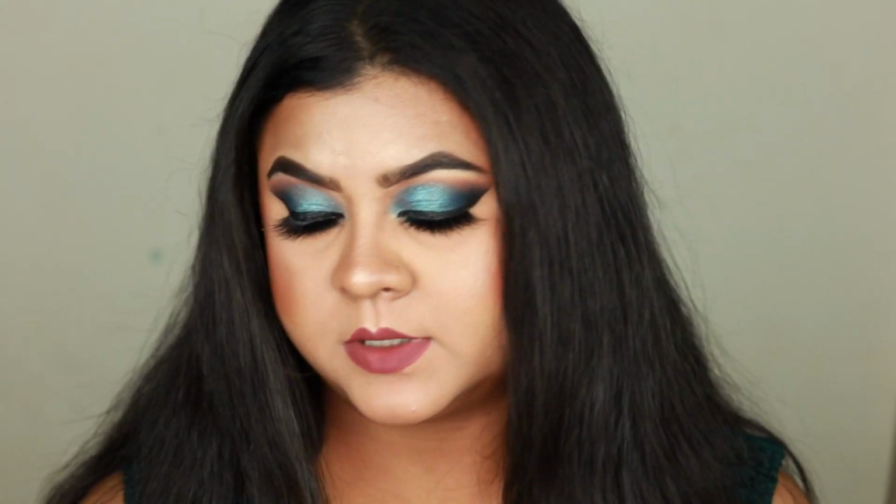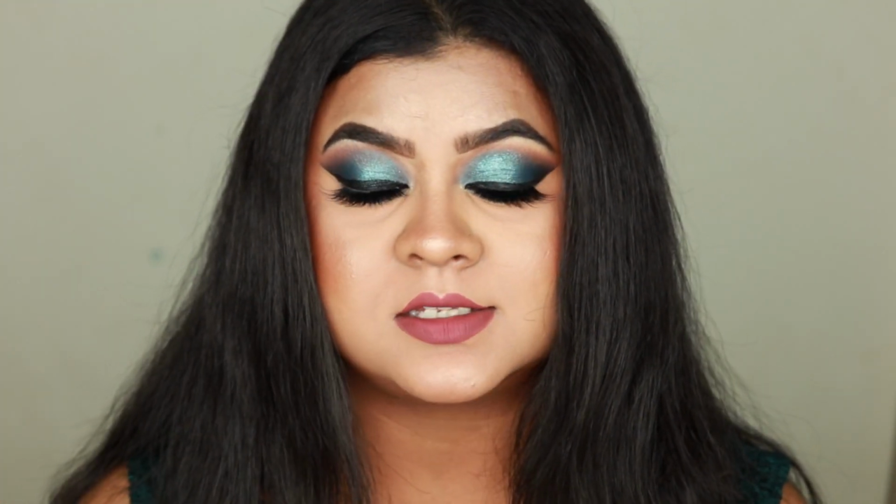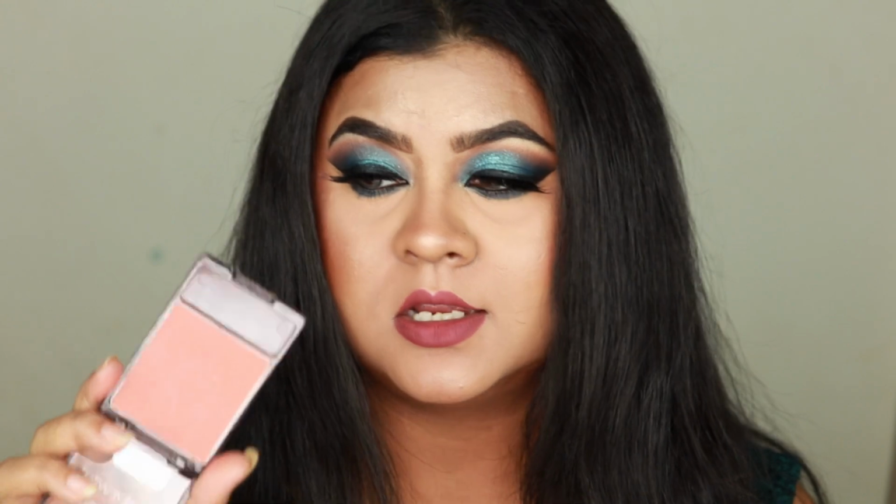I know there are so many people who are afraid of using blushes, but if you are new to blushes, you are definitely going to love it, because it has a beautiful terracotta bronzy undertone to it, and it just blends beautifully with your bronzer. It kind of helps to sculpt out your cheeks at the same time. So this is a perfect blush for beginners as well.